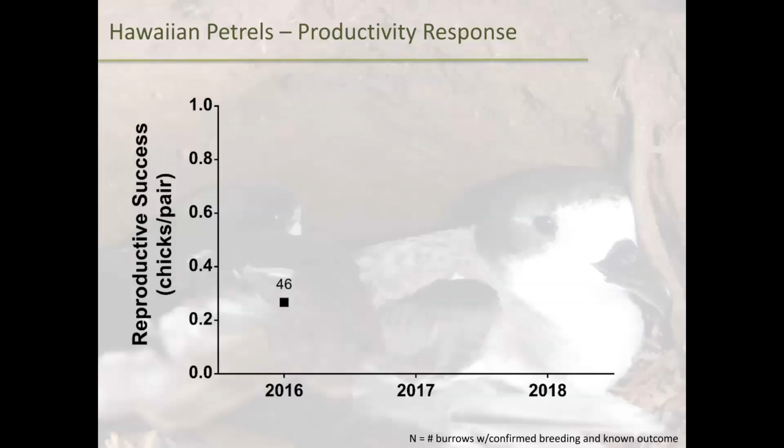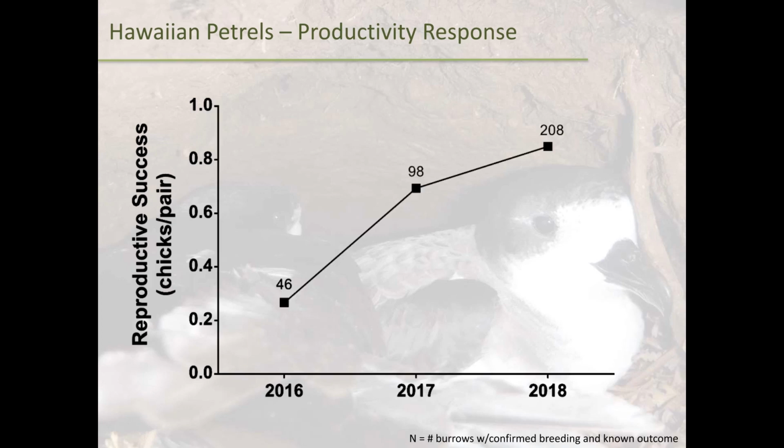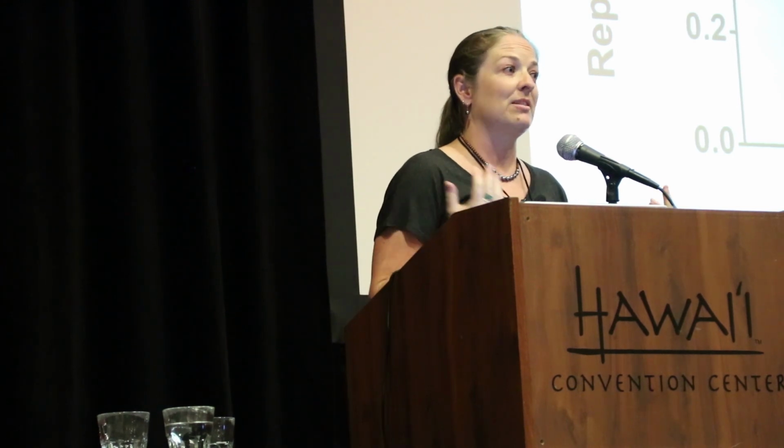And so this was that first data point that I showed of 2016 with a reproductive success rate of just over 20%. And with the increase in predator control, and you saw those expansions each year, overall reproductive success, this is again just combined across the colony. What we saw was in areas where we put in predator control, it's getting it up above 75, close to 80% reproductive success, which is what we saw across pretty much all of our monitored burrows this year.